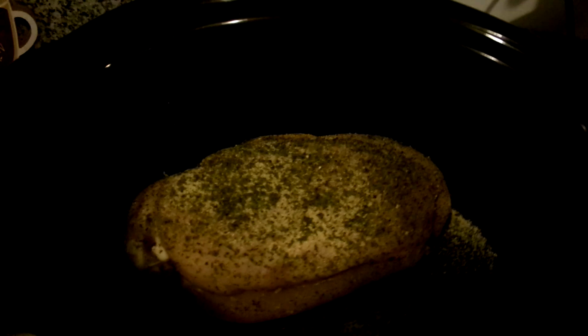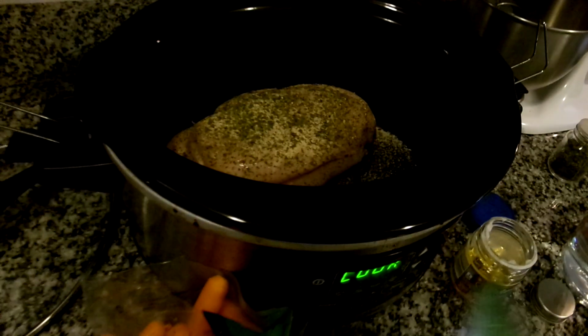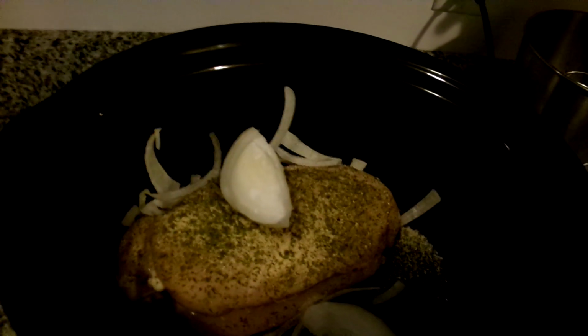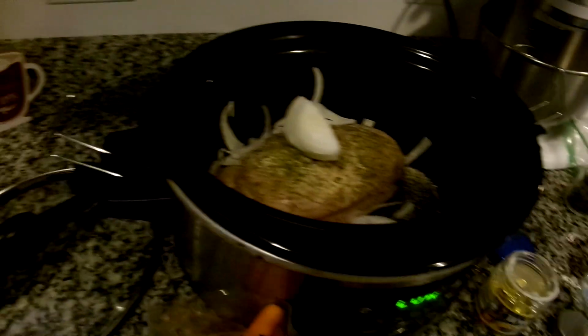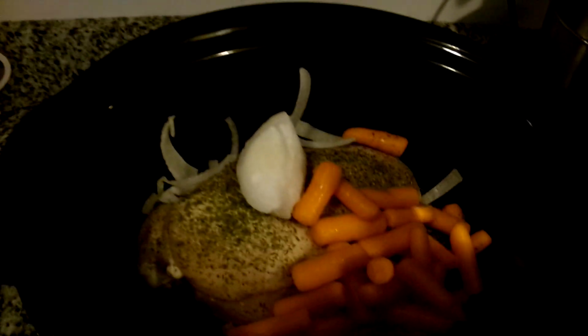My kids usually eat this stuff because it's got chicken in it, but this is everything that I'm using to put in there. And I'm pretty sure I used a container of chicken broth. But comment down below and let me know how you do your chicken and noodles.